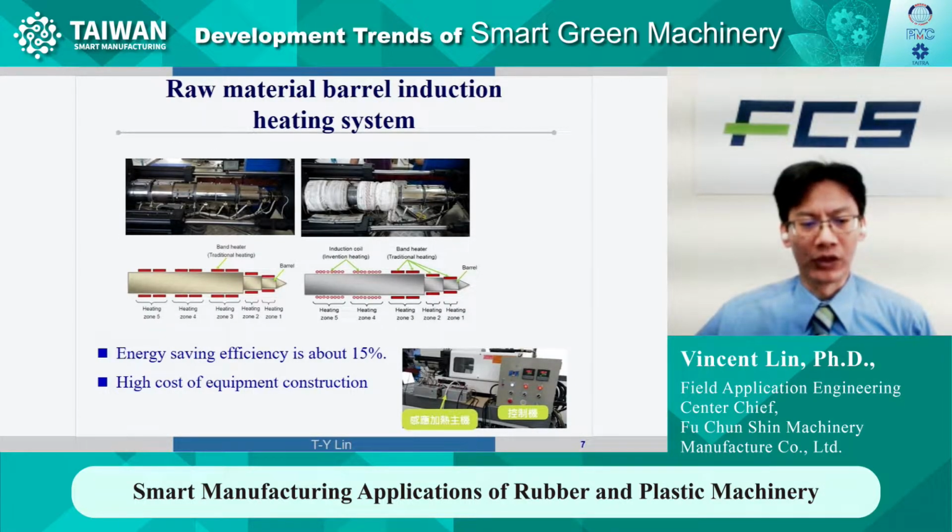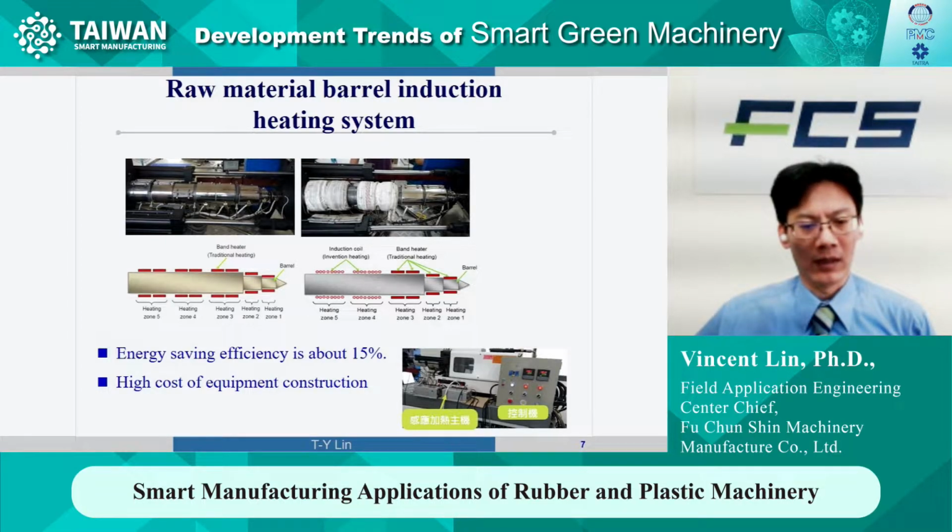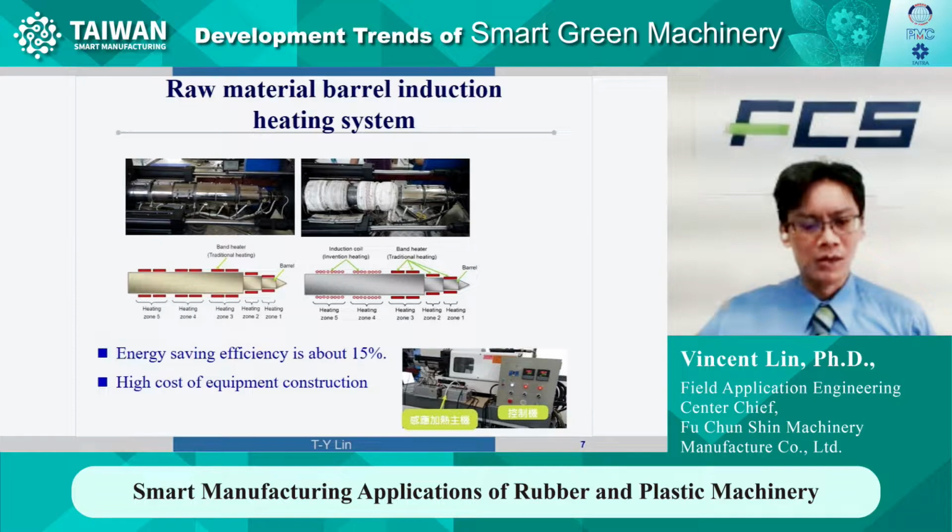There is another system that is concerned with the heating of the barrel. That is the induction heating of the barrel. Using this principle of high frequency, we can heat the material tube to promote melting of the plastic. At present, the overall energy saving effect is about 15%. However, the cost is higher, so it's not a very popular solution. At present, the heating methods of the barrel are these two technologies, and there are solution providers that provide such technology for use in the injection factory.